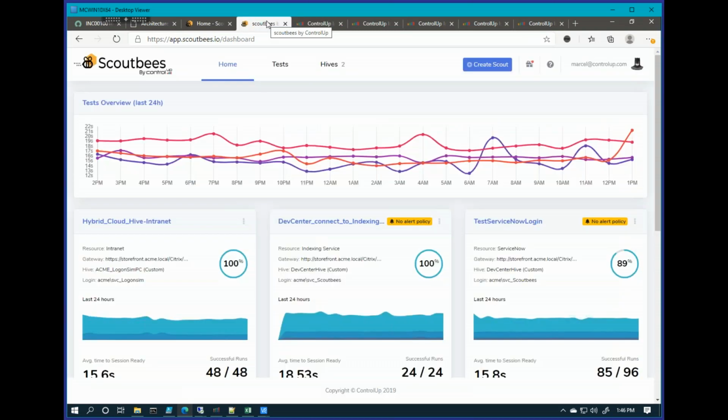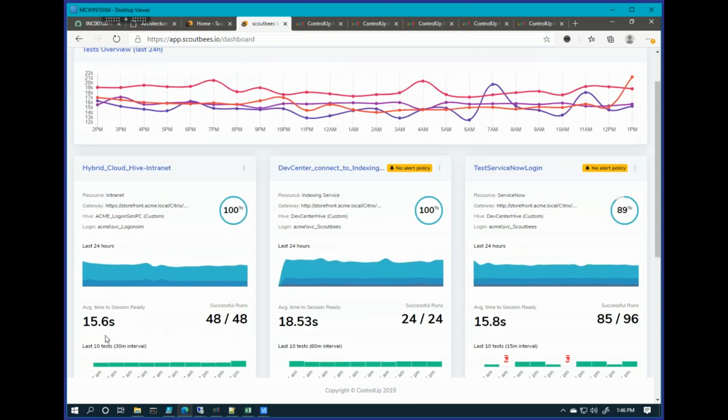And that's where ScoutBees comes into play. ScoutBees is a new offering from ControlUp. It can be run independently, where you can set your ScoutBees to run tests and do logins into your environment, and it will do it proactively throughout 24 hours a day. You could set whether you want to do the logins every 30 minutes, every 60 minutes, or every 15 minutes, and you'll get a report whenever a login failed, or a report on the time it took to log in, even with a breakdown of what those login times were.